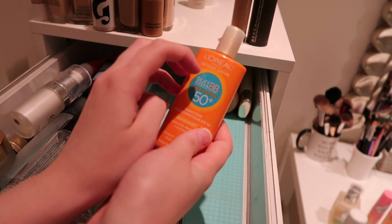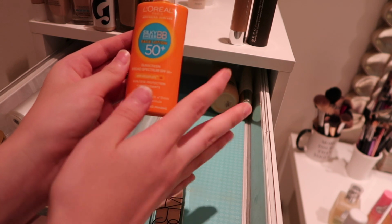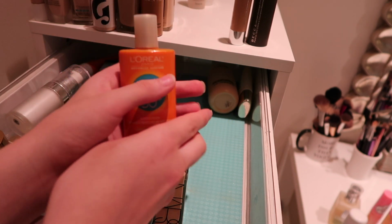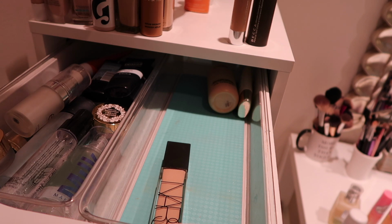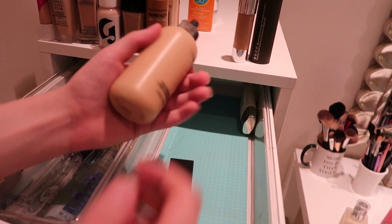Okay, here is this little sunscreen that I do like to use, but I don't know if this one's old or not. I'm going to be checking on this. I'm either going to throw it away or keep it if it's not expired. So it's just going back there in the throwaway pile for right now, but we'll double check before I actually get rid of it.